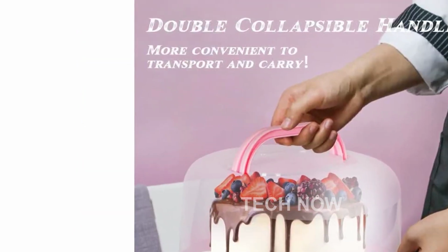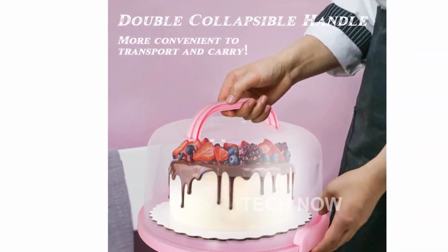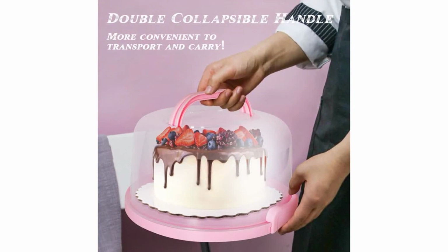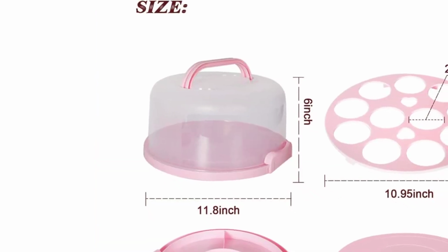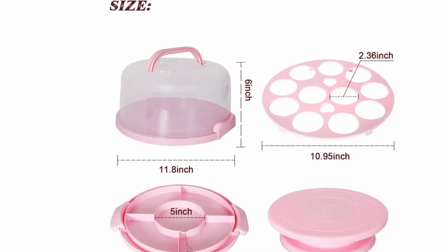So there you have it. The Garmeinea Cake Carrier Cupcake Containers with Lid and Handle Portable Storage and Transport Container Holder. With its food-grade material, large capacity, clever design, and multiple uses, it is a must-have for all baking enthusiasts.